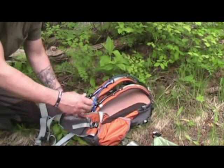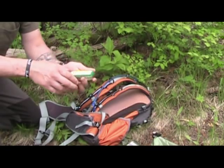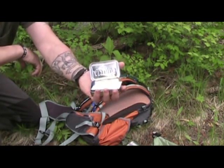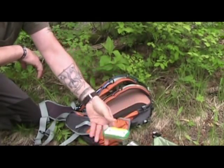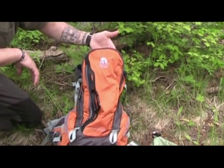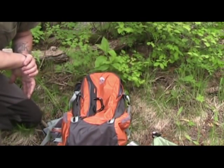Then on this side over here, just got my Exotac match case and my Altoids survival tin. Just has some fishing gear, some more tinders, survival items inside there. That's pretty much everything I'm carrying with me today. If you guys would like to see that. Dad looks like he's done setting up his camera, so we're going to keep moving on.